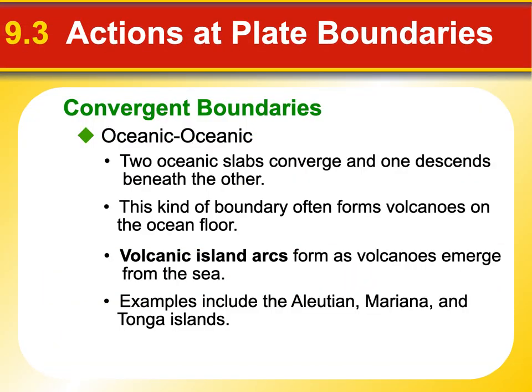Okay, let's talk oceanic to oceanic. So that's what happens if an ocean meets continent, but what happens if oceanic crust meets oceanic crust? Well, obviously one of those oceanic crusts is going to subduct. One's going underneath the other, but which one? The one that goes underneath, the one that gets pushed down, is the older oceanic crust.